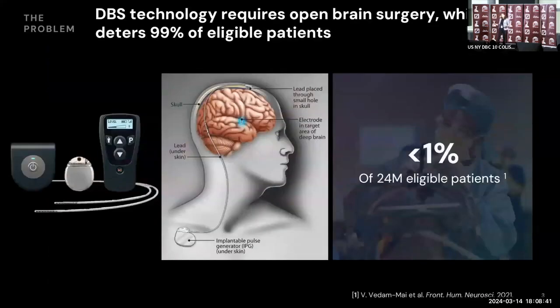The problem with DBS, however, is that access to this therapy is severely limited because of the procedure to implant this device, which involves drilling a hole through the skull, sticking a rod of electrodes into the brain, and then tunneling a lead wire under the skin to a pulse generator that's placed in the chest. This is so invasive and risky that less than 1% of the patients that are eligible for DBS actually opt to receive it.